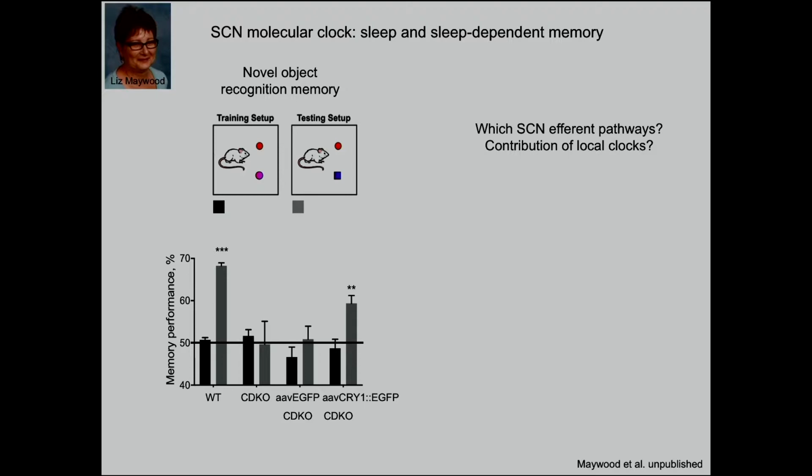What are the efferent pathways of the SCN that control this circadian regulation of REM sleep, this circadian regulation of novel object memory? Because it's incomplete, it tells us that the SCN alone can't make things perfect. So there must be a contribution of the local clock, the cryptochrome-dependent clocks in local tissues in all of this. But it also shows us a general point that we can use genetic complementation as a tool to explore the functions of the SCN and the SCN system.